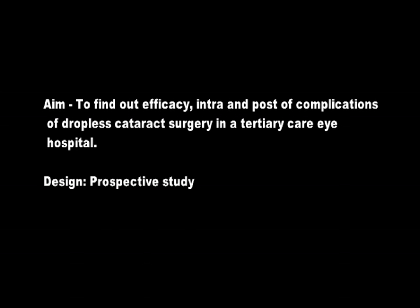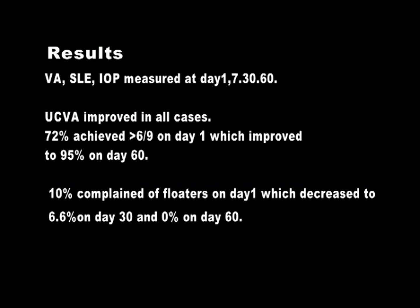We did a study at our hospital with 50 patients with dropless cataract surgery. It was a prospective study. The aim of the study is to find the efficacy and intra and postoperative complications of dropless cataract surgery in a tertiary eye care hospital. We measured the visual acuity, did slit lamp examination and IOP on the first, 7th, 30th and 60th days. The result is that UCVA improved in all cases. 72% achieved 6/9 or better on day 1, which improved to 95% on day 60.